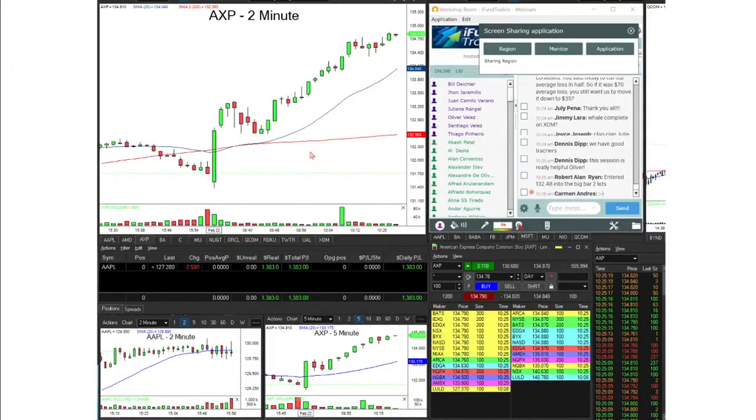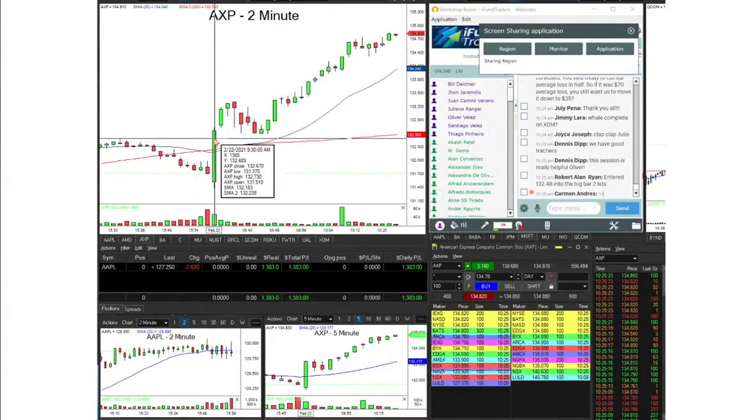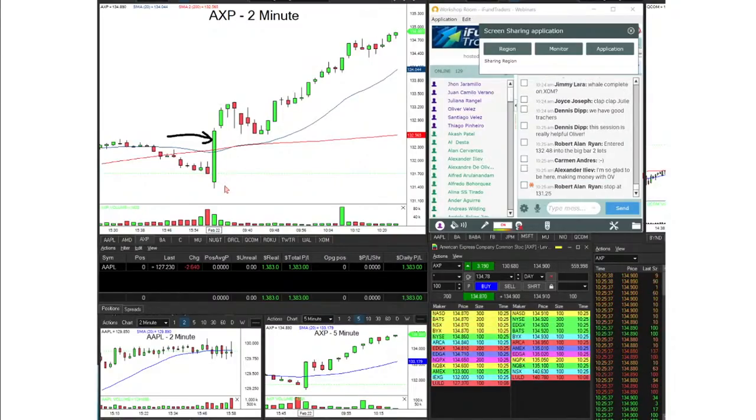Entered at 132.48 into the big bar, two lots. All right, so 48 about right there. So Robert comes into the elephant bar. See, that's what I like, getting in the bar. That's a clearing power bar. Where's your stop? 131.25. All right, so we're under the bar, I presume, or more or less. Okay.